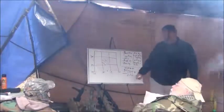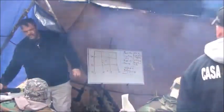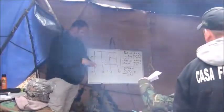Yeah, 30 feet. That would be bad for a mortar crew, wouldn't it? 30 feet, yeah. And that's where your protractor comes in. That would be bad for a mortar crew because the kill radius for a mortar is 15 meters.